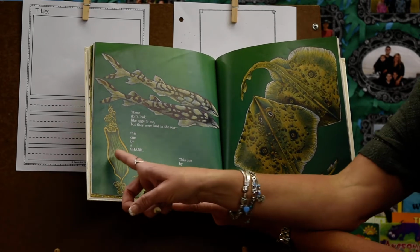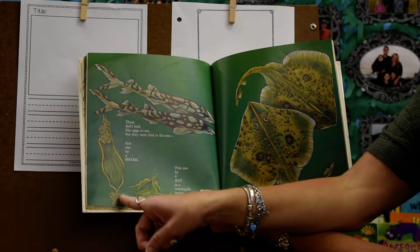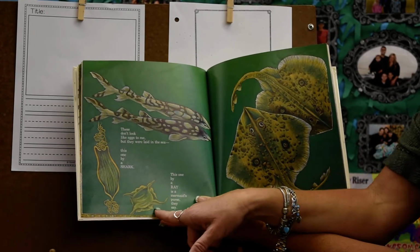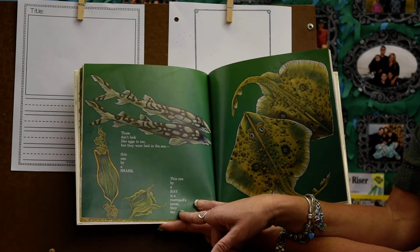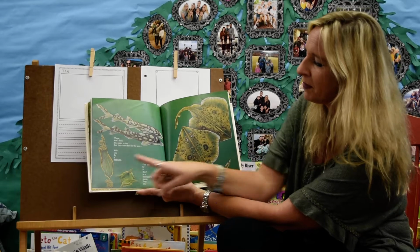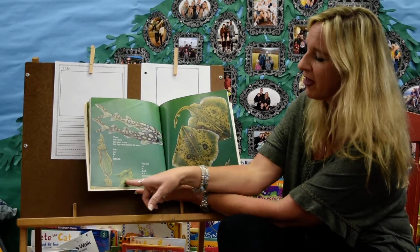These don't look like eggs to me, but they were laid in the sea. This one is by a shark. This is a shark egg. And this one is by a ray. That one looks by a ray. And they call them the mermaid's purse, they say. So sharks lay eggs that look a little bit like that. And the stingray is in the same family. They look like that.